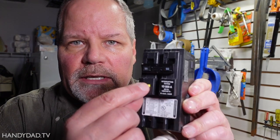If you have a 240-volt outlet in your garage to charge your car, and you don't have a breaker with a little test button on it like this one, you're not compliant with the current code. I'm going to tell you more about that and how to resolve it coming up.